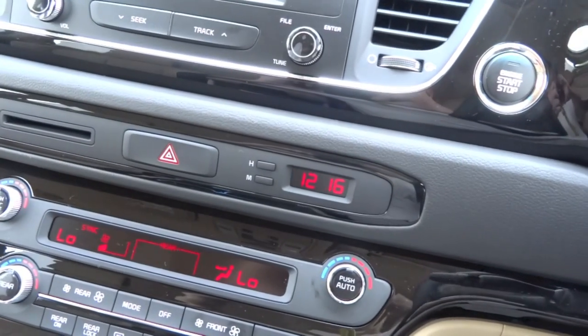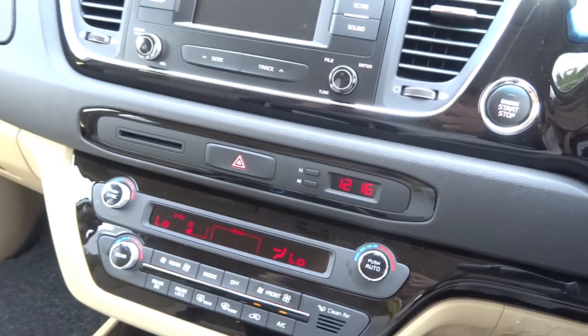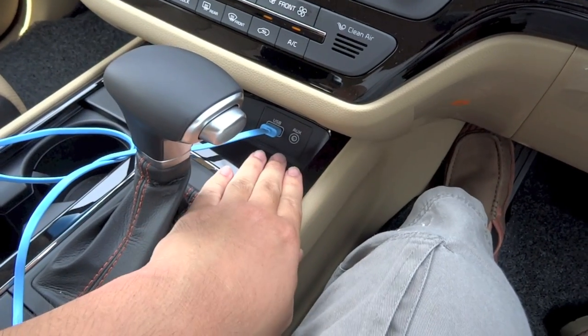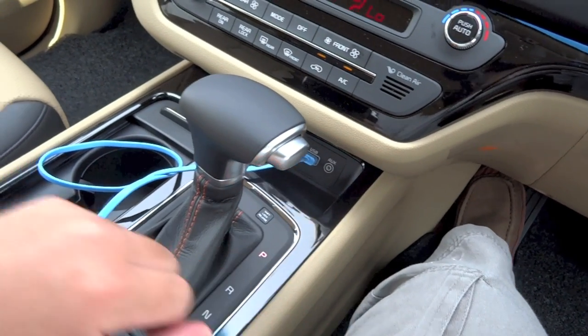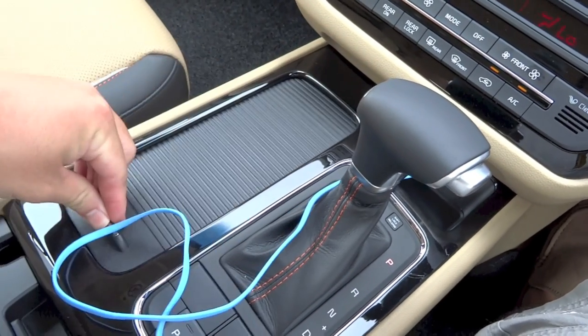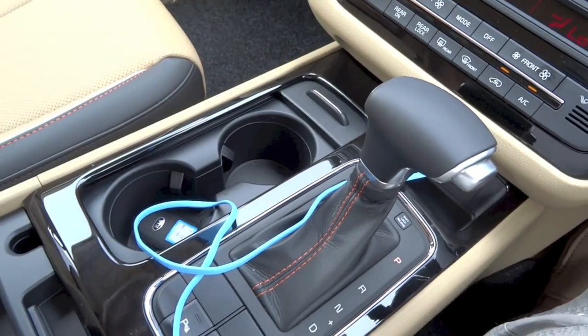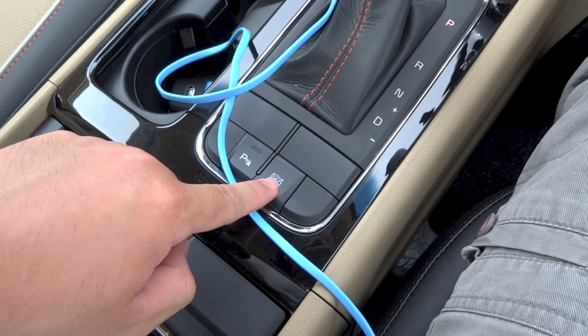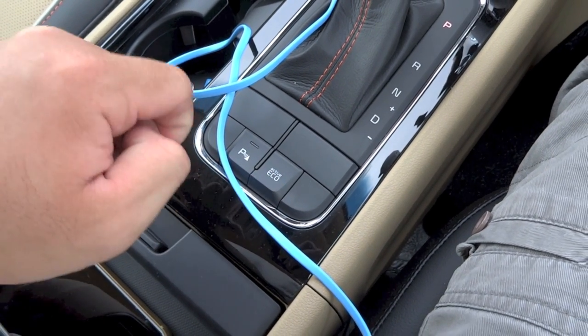You do have a digital clock right next to the hazard light button. Down here, you do have your auxiliary and USB ports, cup holders with a cover, parking sensors, and this button activates your eco mode.